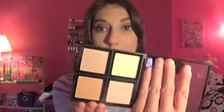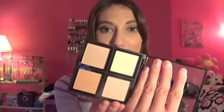I haven't played with this too long. This is a pretty new product by e.l.f. It just came out. It's the Ambient palette, and it's supposed to be, I think, like the Hourglass ones. The highlight colors are very light, as you can see, and I think they're just too light for me. I think that's why I'm having an issue with it, but I haven't really played with this too long because I can't get into it right now.